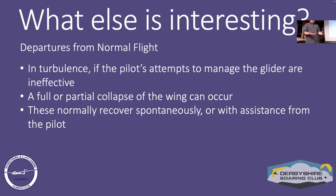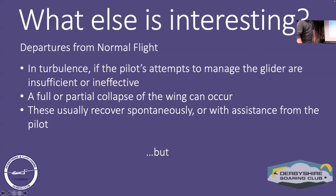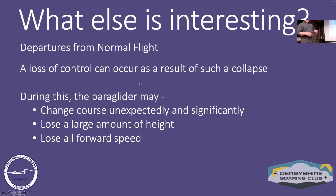And when the wing collapses, depending upon the type of collapse, you end up with a number of different possibilities in terms of what happens. So when you have a loss of control and a collapse, the paraglider may change course unexpectedly and significantly. In a thermal, it's not unusual for a pilot to be turning in one direction, suffer a collapse, and then have a complete reversal of their turn direction almost instantaneously. You can also have a collapse that results in the loss of a large amount of height. Those two things can actually happen at the same time as well.